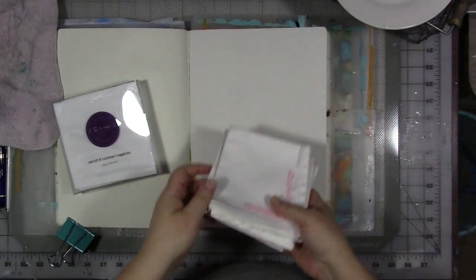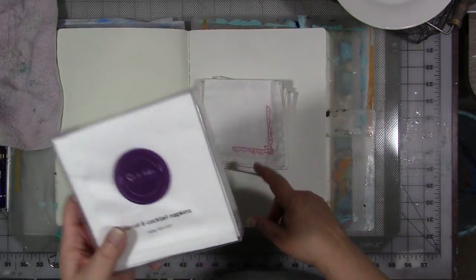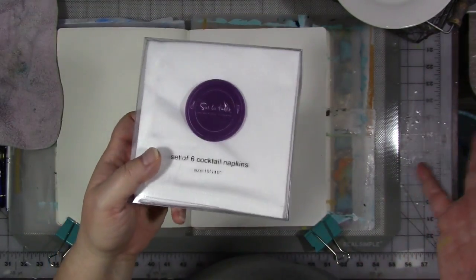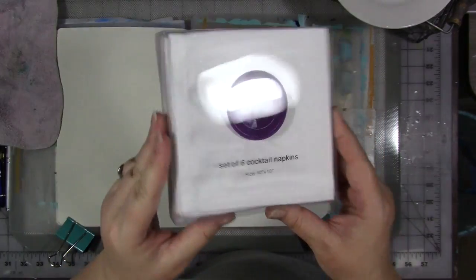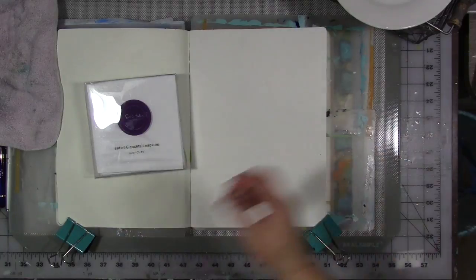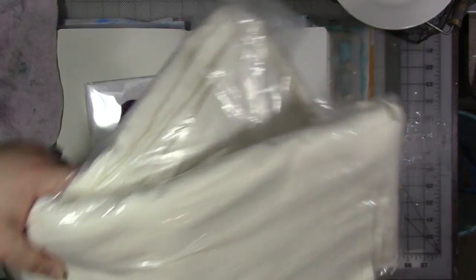Real easy designs. So, if you want to make something like this, or maybe you want to paint on it, maybe you want to use fabric pens on it to doodle on it, any of those things will work. Here's a brand new set of plain six napkins. They are for sale in my Etsy shop, super cheap. All right. And I also have a bunch of these.